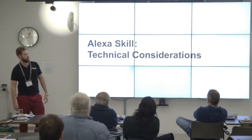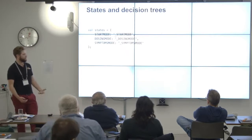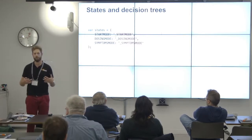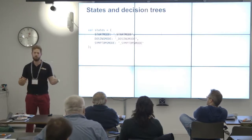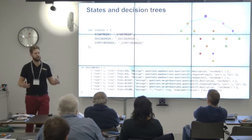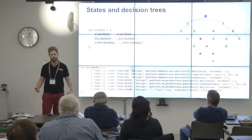Cool. So what are our considerations? What should we be thinking about when we're building Alexa skills? So the first is, how are we guiding our users through the application? Although it's fun to build general question apps or very simple applications on Alexa, the platform allows you to build very rich conversational environments to be able to guide users through a state machine. And so think ahead of time on what your states would be, what your user journey or user path might be, and how you're going to represent that as nodes in a decision tree.